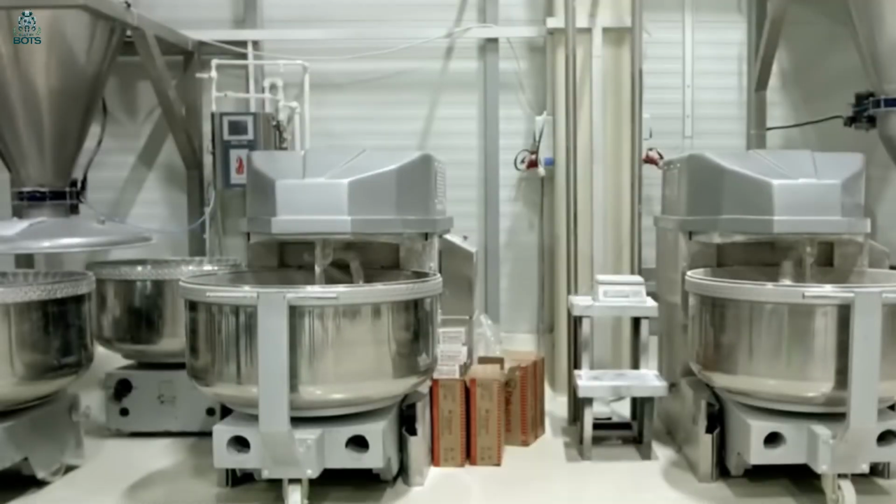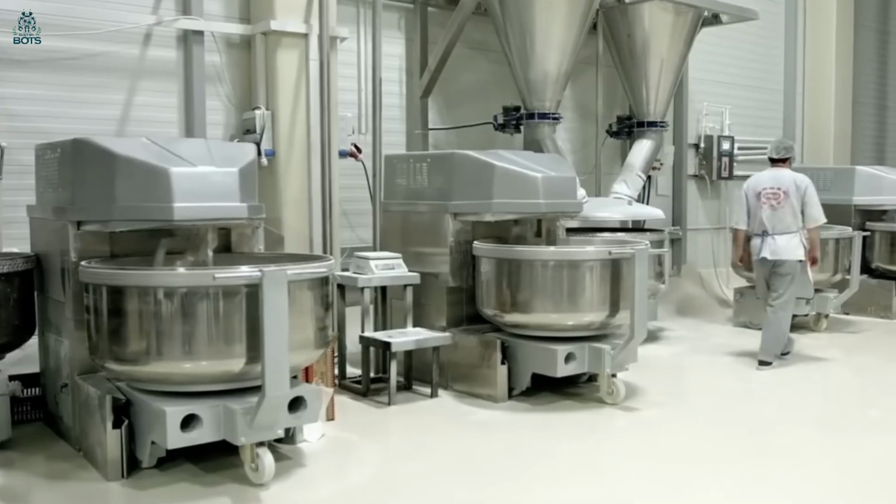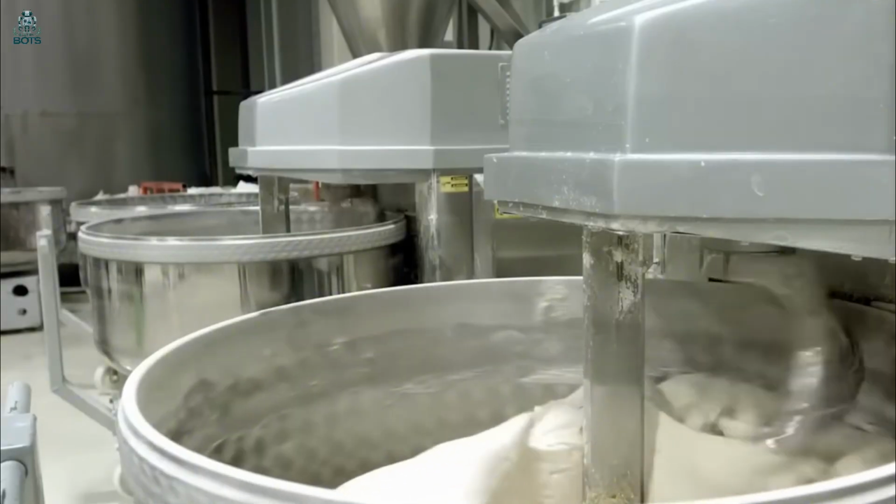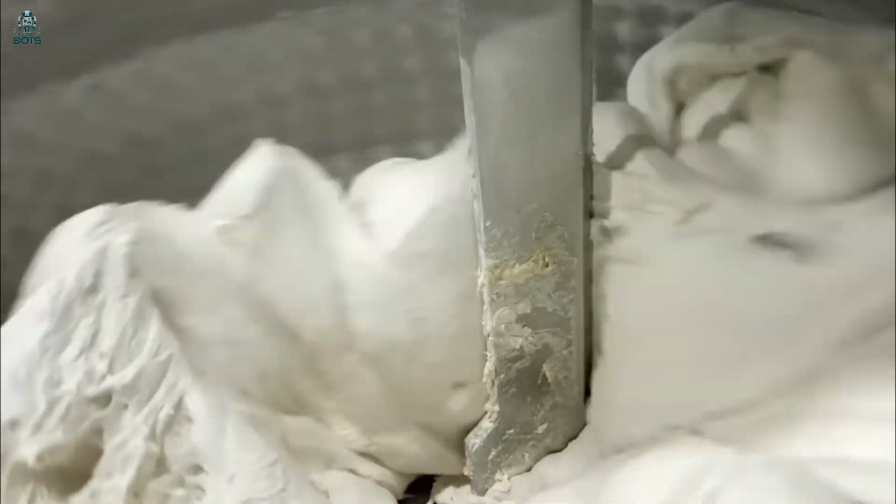Industrial mixers with high-speed blades knead tons of dough in 10 to 15 minutes, activating gluten for that perfect chewy bite, great for sandwiches or slathered with butter.